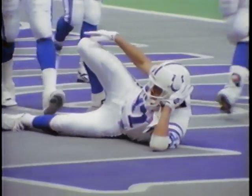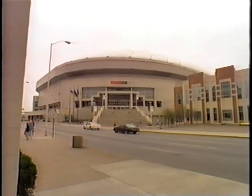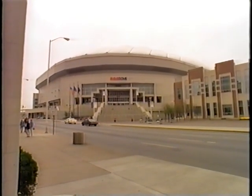2 weeks after this indoor victory, the Colts were back in the dome they call home, where they confidently confronted a Miami Dolphins team looking to sew up an AFC Eastern Division title.